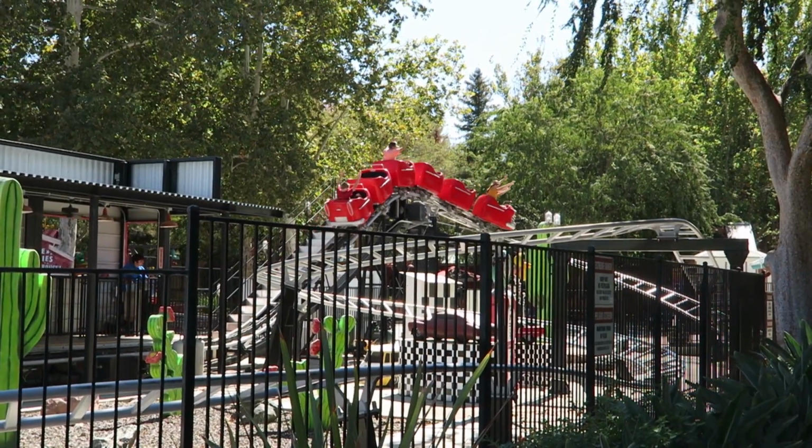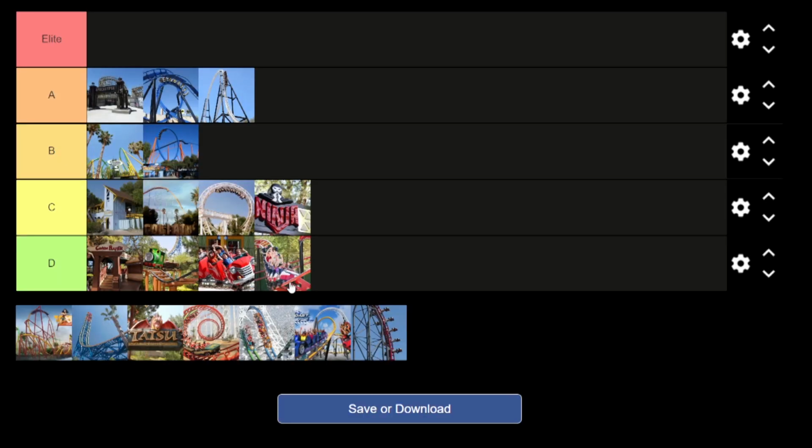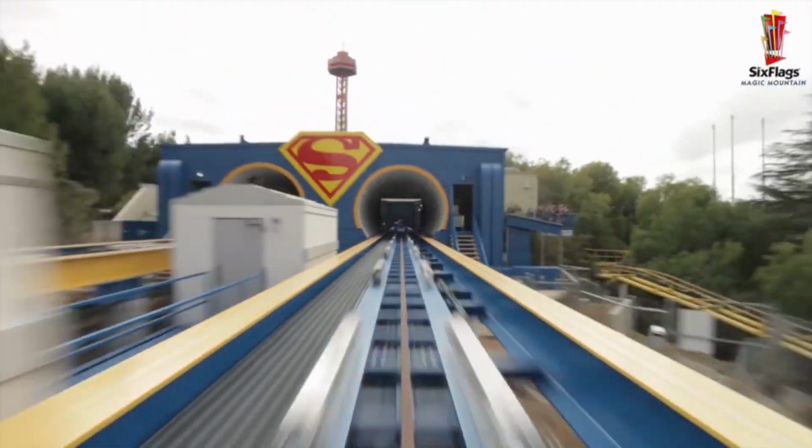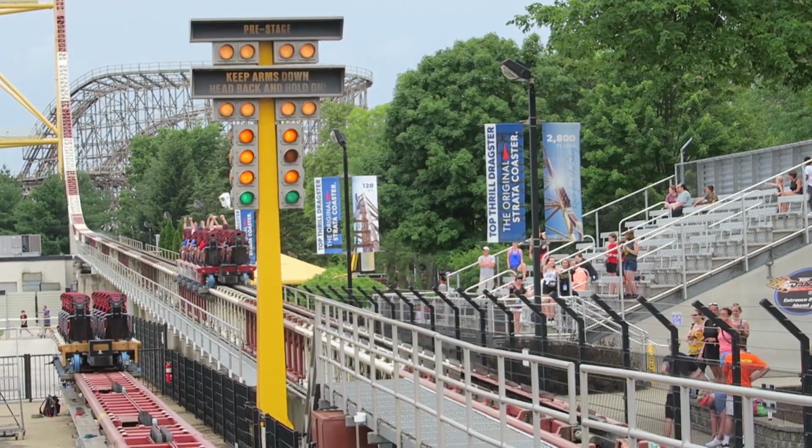Speedy Gonzales Hot Rod Racers. I'll let you guess. D tier. It's pretty obvious, I don't even have to explain myself at this point. Next up is Superman Escape from Krypton. This is a pretty bad launch coaster if you ask me. It's just a worse version of King Knott and Top Thrill Dragster.